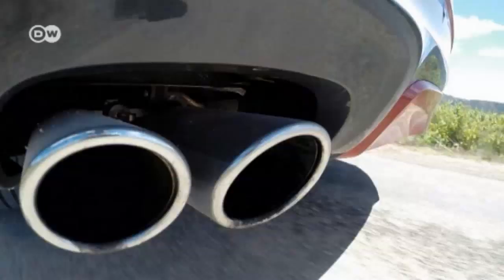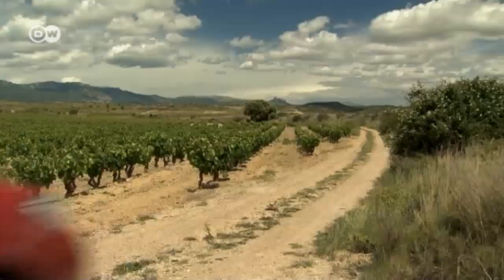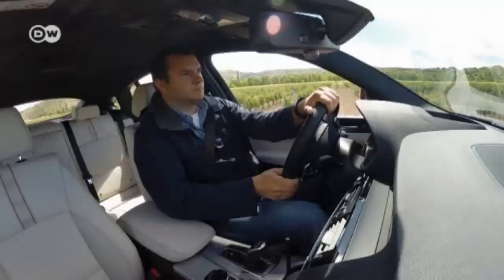The X4 is just as happy on trails and unpaved roads as on the highway. It has the same off-road specs as the X3. BMW sees its customers mainly in the US and China, but Germany and Italy have enough interested buyers too.